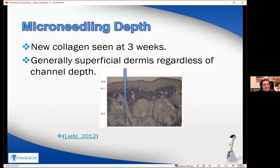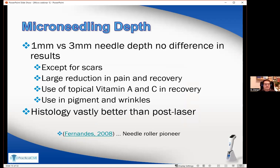But they made a good point, and others have the same, that generally the superficial dermis is where you see the changes. Even if you're needling deeper, you're still seeing the changes at the superficial dermis. You can look at Fernandez back in 2008, who was the pioneer of the needle roller, who also said that 1 millimeter versus 3 millimeter needle depth showed no difference in results except for scars. And there was more pain. Also, first person to really recommend vitamin A and C in recovery, and a lot of other studies use that.